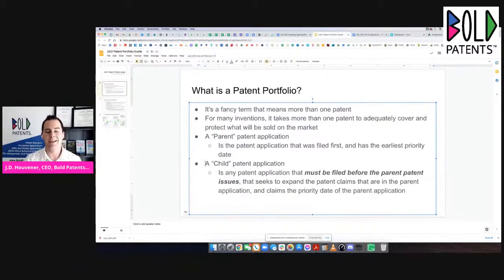That would be called what they can call a continuation in part, but still it's a child patent of that original parent application that was filed in 1933, that core parent patent, which was the pen. So, I'm talking a lot.